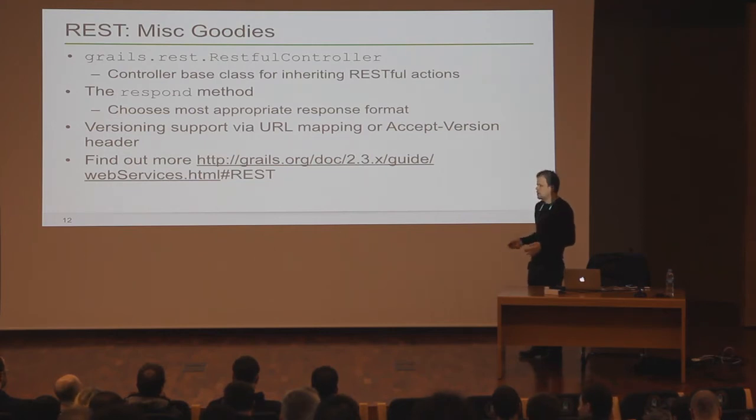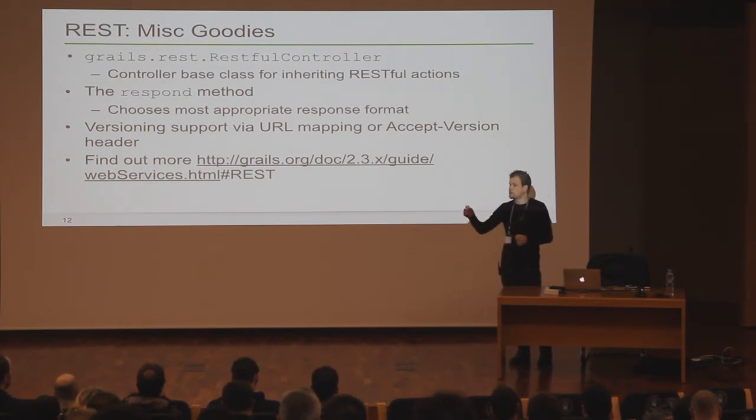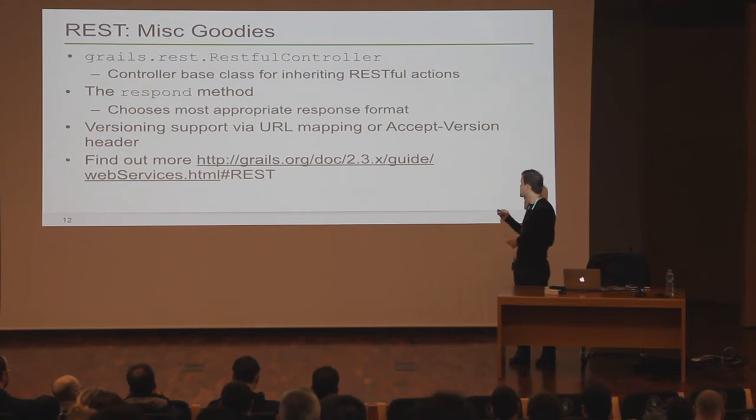But another way, which is becoming quite popular, is to use the request header Accept-Version. So in your URL mapping, as well as specifying the controller and the action, you can also specify a version property. And then it will use the request Accept-Version header to decide which mapping to route to.